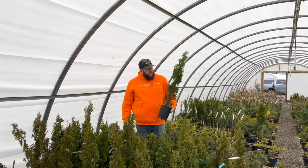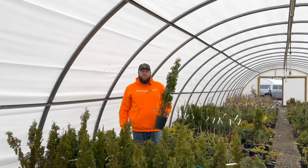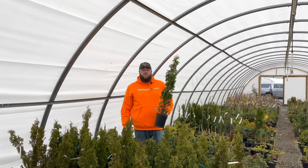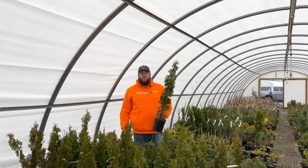Yeah, I really like the DeGroot Spire because it gives a similar shape as an Emerald Green, but a much more narrow profile. And so basically it takes up less of your garden space, but still gives an evergreen block or adds that vertical interest in the landscape.